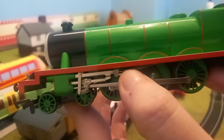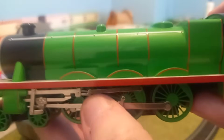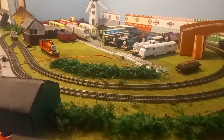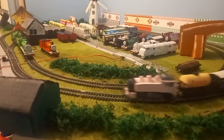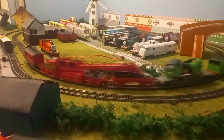Sadly, one of the pins came out on him while he was running around one time, and I haven't been able to replace it, so it just kind of sits on top. I might either get a pin to replace it. And here is Health and Safety Percy. Henry pulling a dead Percy. Health and safety, Percy.